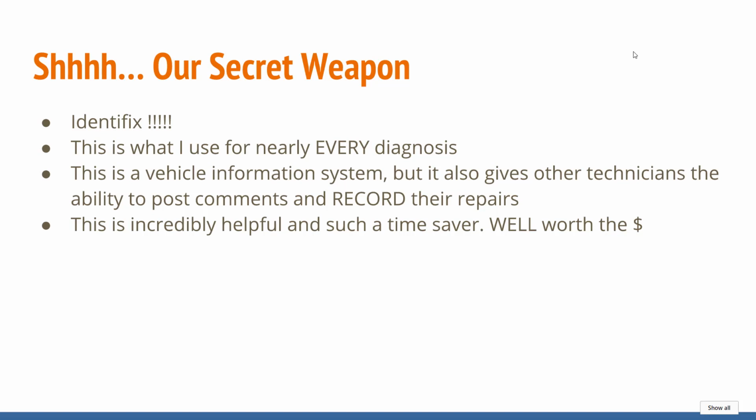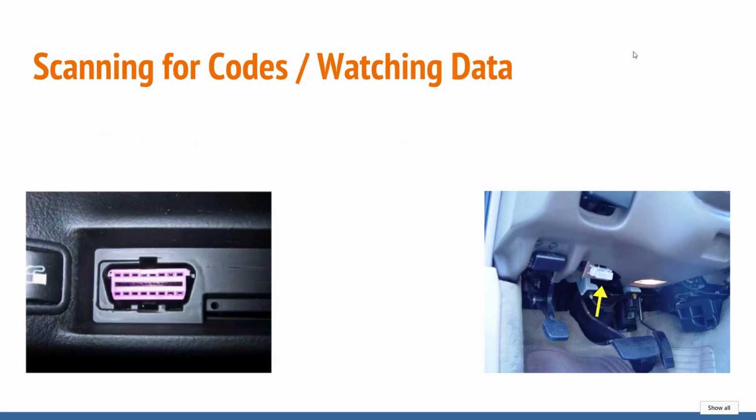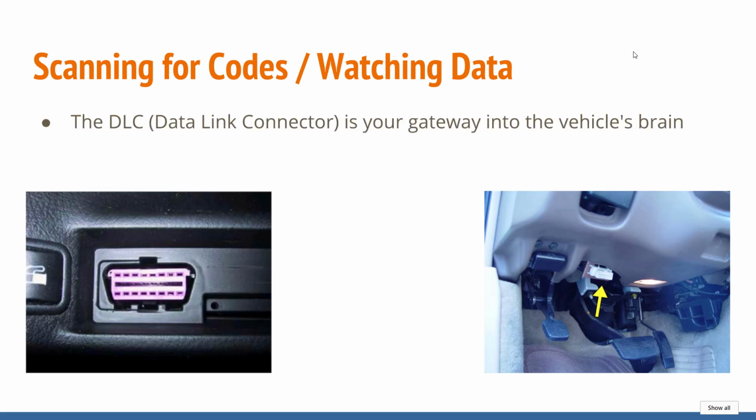Okay, well, we're moving on. So we're moving on to scanning for codes and watching data. We're talking about hooking up the scanner. We're going to hook the scanner up to the DLC, the data link connector. That's on every vehicle. Right there.